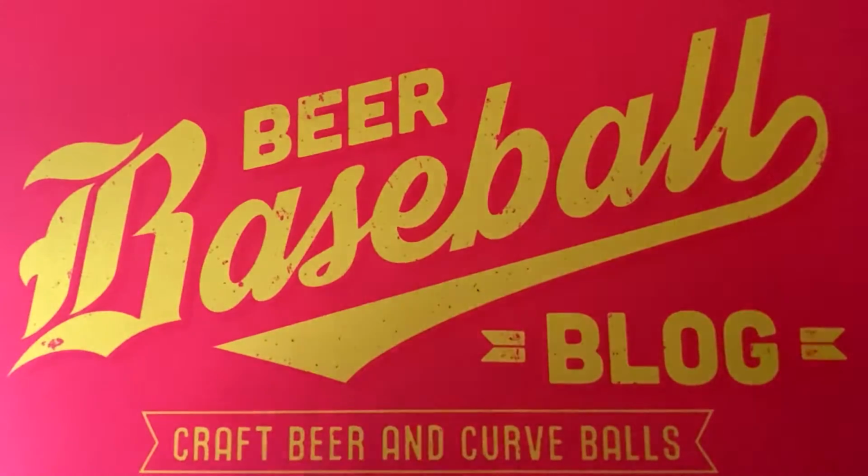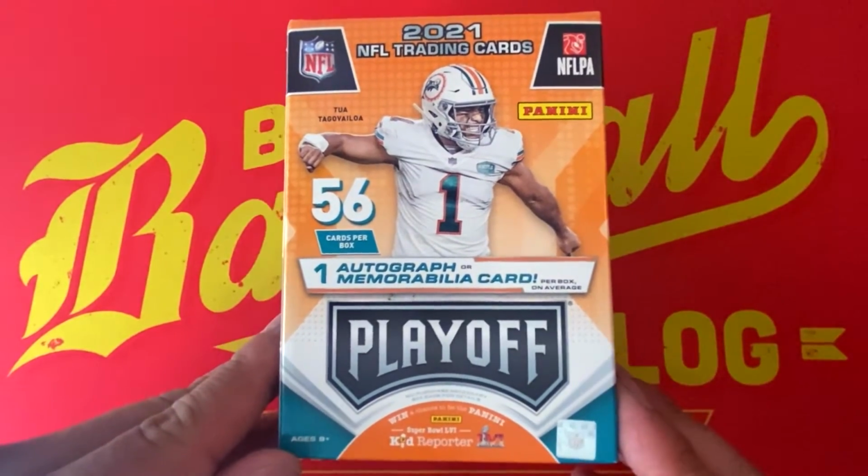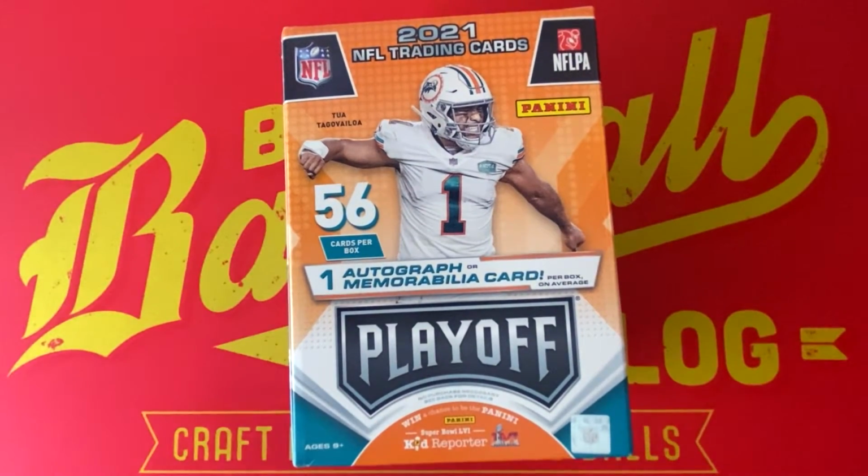With the acquisition of Tyreek Hill, the signing of Raheem Mostert, and Tua's progression alongside Jaylen Waddle, does this automatically make the Dolphins a playoff team this upcoming season? Let me know your thoughts in the comments.